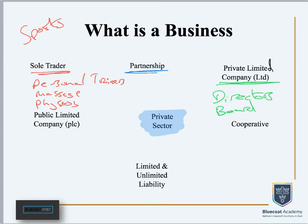It's important to remember that the private limited companies, otherwise known as LTDs, are still owned by private members, okay, and they have to be invited to be part of the company.